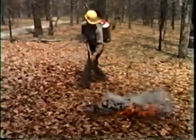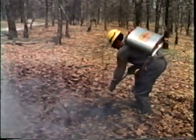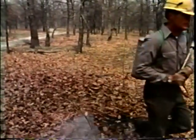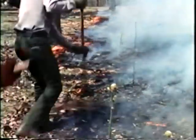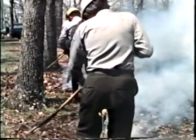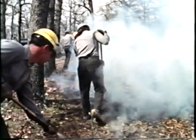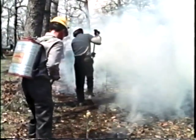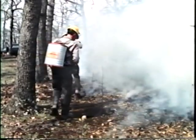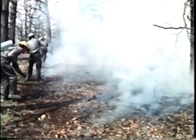At least one person should be assigned to patrol the line and watch for spot fires and breakovers. If possible, he should carry a backpack pump. When conditions permit, such as on the backside of the fire or in light fuel, the direct method can be used. This means raking the fire toward the burned area, making sure all burning material is removed. Again, line patrol is very necessary.